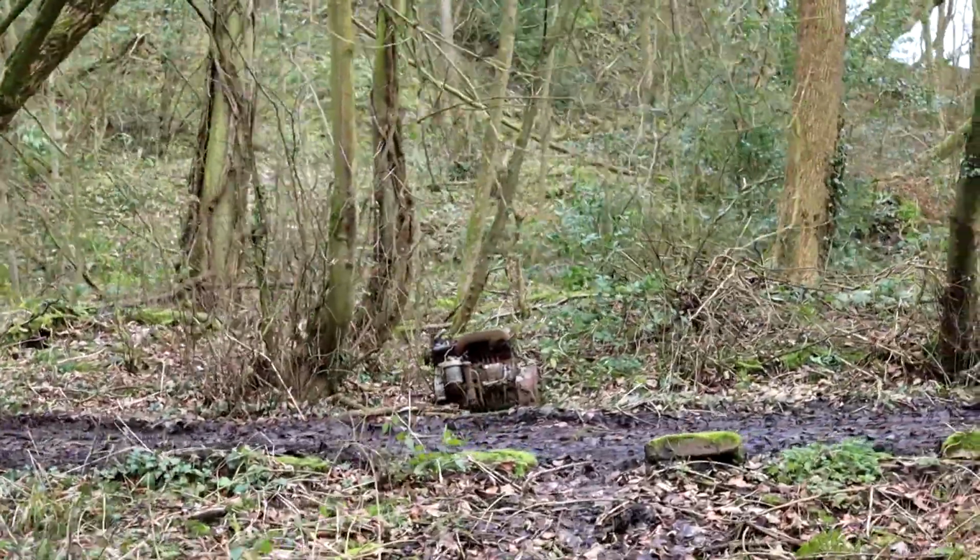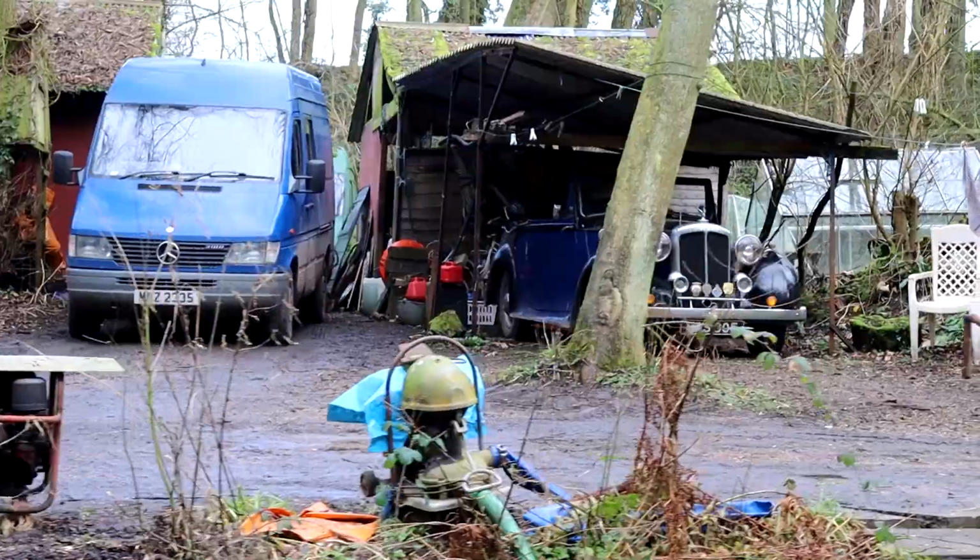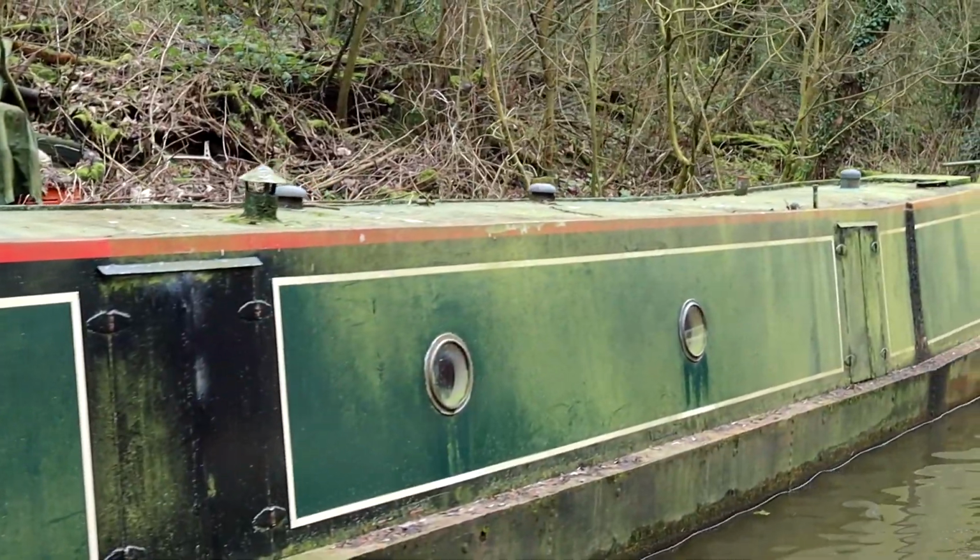In the middle of the bloody park. It's still green.